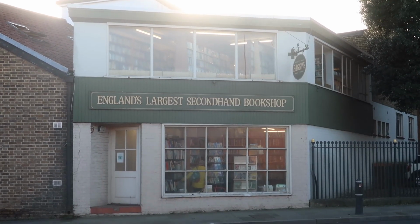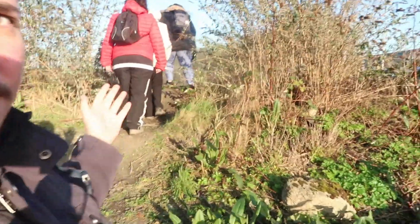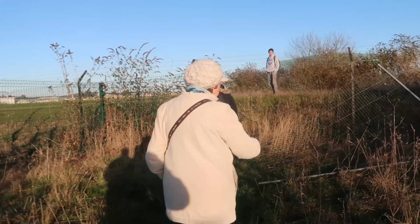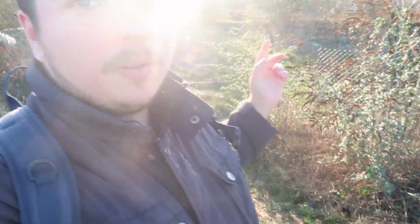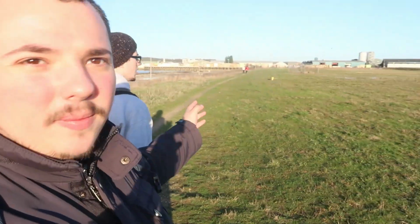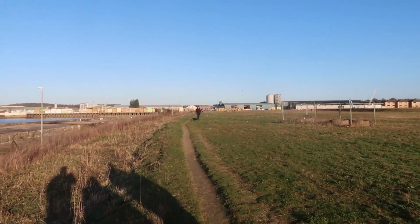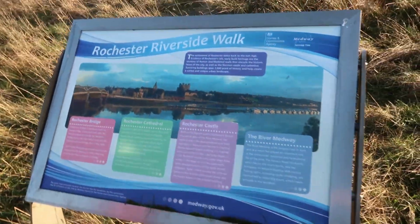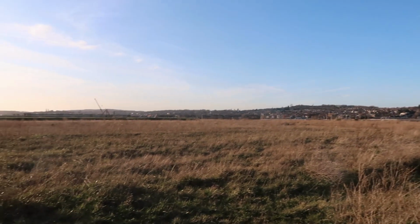England's largest second-hand bookshop. So we've come from the main road back there, and we found a way to get to the shorefront this way behind me, where everyone's going. So we're gonna hop up here and make our way to the coast. We made it through the gap in the fence there, just followed that path behind me there, and we have made it back alongside the River Medway. So we're gonna try and follow it along this way and around until we eventually get towards Chatham, if we're lucky. Rochester Riverside Walk. Perfectly doable.